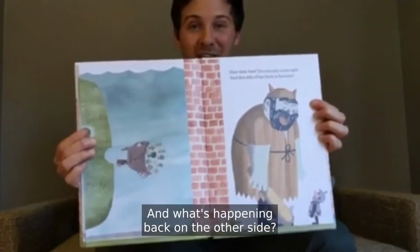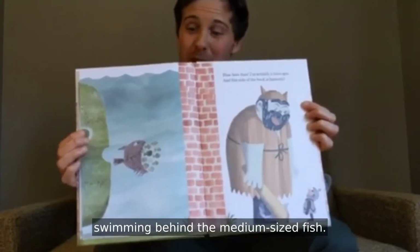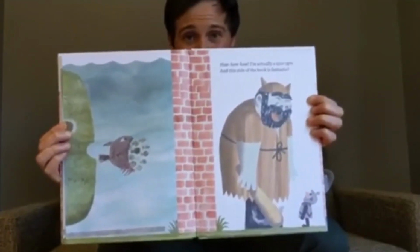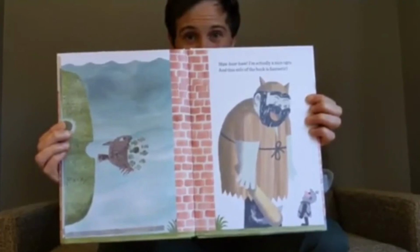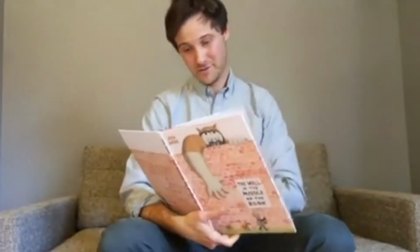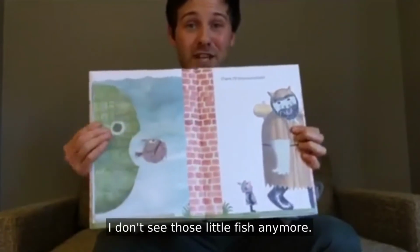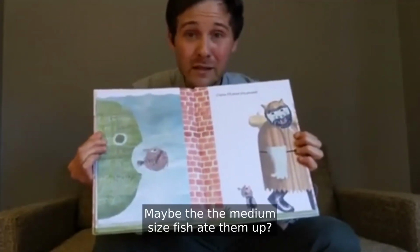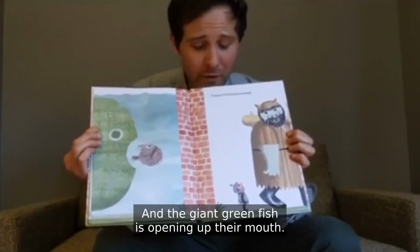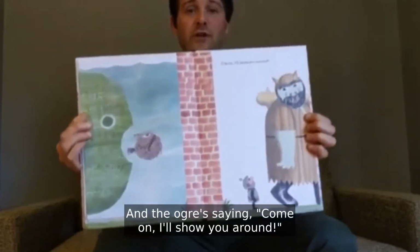And what's happening back on the other side now? There's a giant green sea creature swimming behind the medium-sized fish, and the medium-sized fish is opening up its mouth. What's going to happen next? Oh. I don't see those little fish anymore. Maybe the medium-sized fish ate them up, and the giant green fish is opening up their mouth. And the ogre's saying, "Come on, I'll show you around."